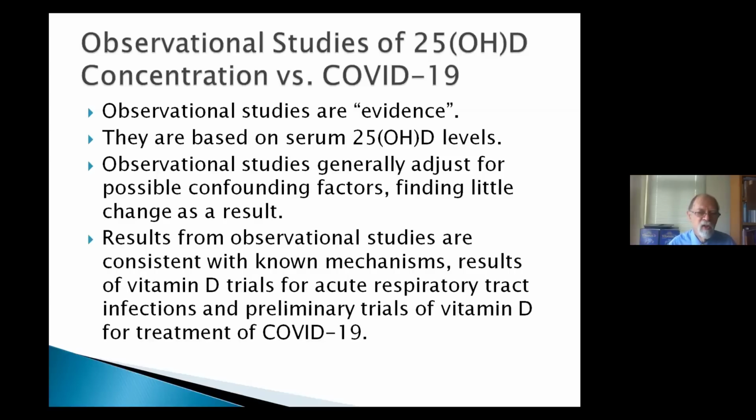They are based on serum 25 hydroxyvitamin D levels. They are generally adjusted for possible confounding factors, generally finding little change as a result. Results from observational studies are consistent with known mechanisms and generally with results of vitamin D clinical trials for acute respiratory tract infections and preliminary trials of vitamin D for treatment of COVID-19.